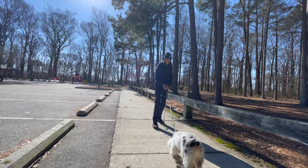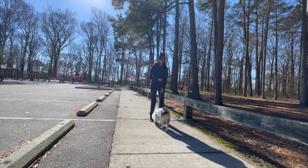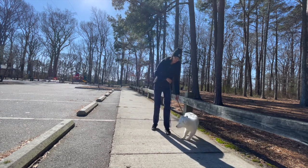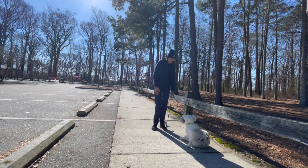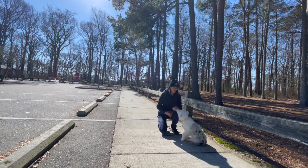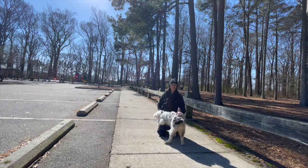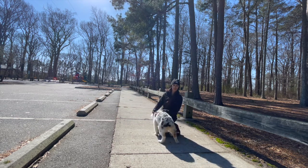So she knows sit, that's about it. It's a good foundation to work off of. I'm going to get her solid on all of her commands, be a good well-rounded dog, and be able to go out and go to places and show off her cuteness. So keep watching and check her progress.